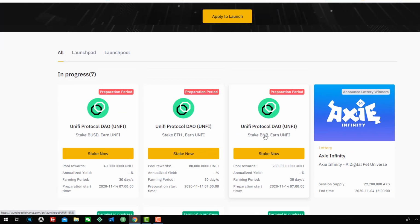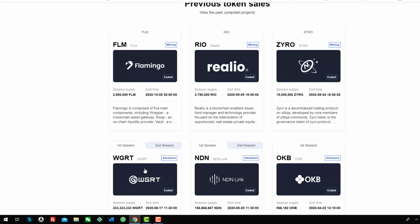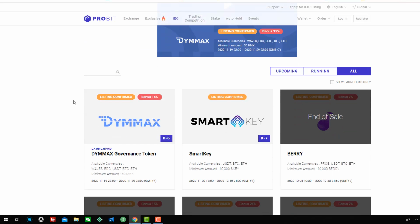Sometimes these IEOs go on multiple platforms. They're not exclusive. So Binance did have Flamingo, and OKX did have Flamingo as well. Sometimes they're only launched on the one platform, but sometimes they go on multiple ones. Probit are now getting pretty active. I'll put all the links below to get more information about this. There's two that are launching, Smart Key, which is launching very soon, in a couple of days, and Dimax, that's also launching, and the listing is confirmed.